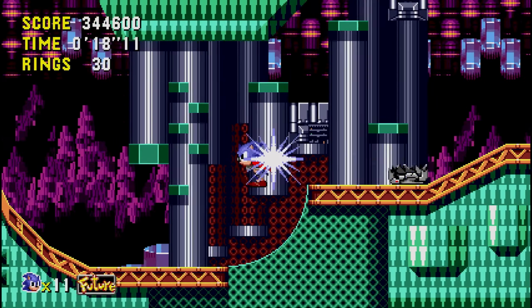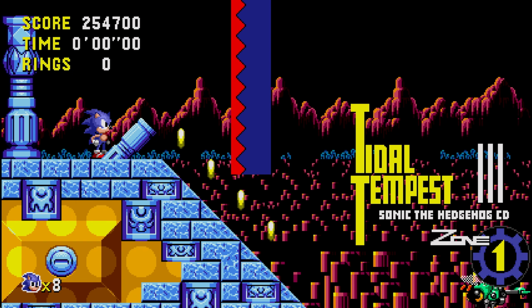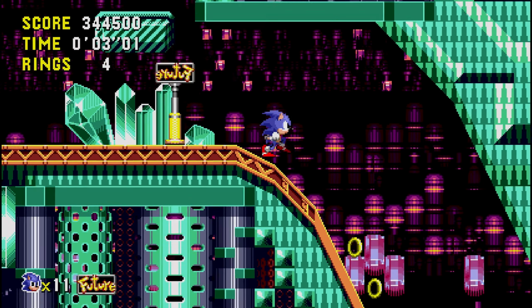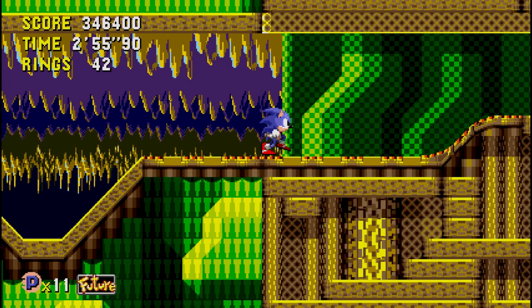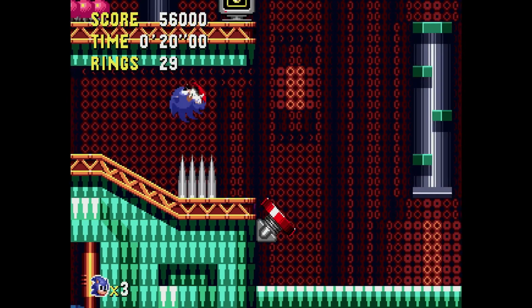Following Tidal Tempest is Quartz Quadrant. You'll probably notice by now that all of the zone names are alliterations. No other Sonic game pulls this off, and I really want to see Sega try that alliteration in Sonic levels in a future game. Anyway, Quartz Quadrant is a mining level set in caves, which becomes more evident when you travel to the past. There are conveyor belts everywhere, as well as chutes to send Sonic all over the place.